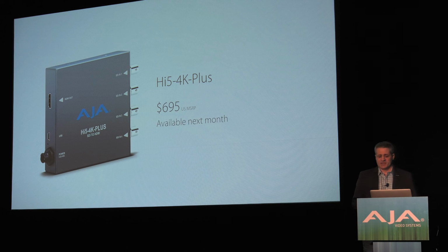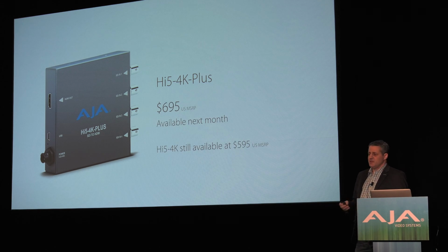It is priced at $695. We'll be shipping next month. The Hi-5 4K is still available for $100 less for our customers that may not need the kind of horsepower in the Plus.